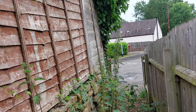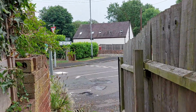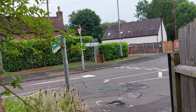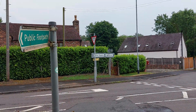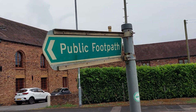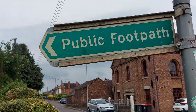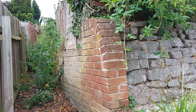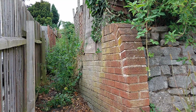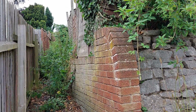So here we are at the end of the path. Alright, Owen. Yeah, so here we are. And as you can see, this signpost stating Public Footpath, pointing us in the direction we've just come from. So yeah, because it's a public footpath, some proper heavy duty gardening needs to be done by the local council to clear that place up, to be honest. But there we are.